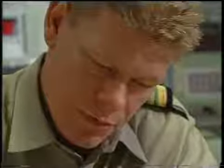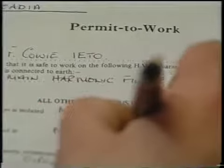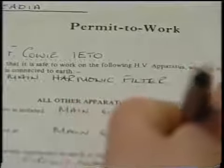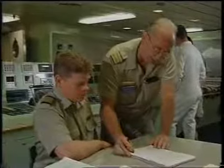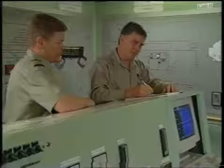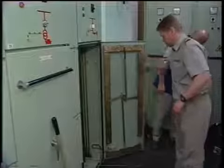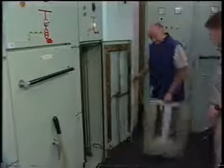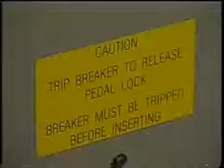In order to locate the fault, strict safety procedures must be adhered to in high voltage areas. An electrical permit to work is filled out by the electrical technical officer and countersigned by the chief electrical technical officer, the chief engineer, and the senior watchkeeper. Only when all the signatures have been obtained can the ETO and the CETO, and for safety they must work as a pair in the 6.6 kilovolt area, begin to investigate the fault.